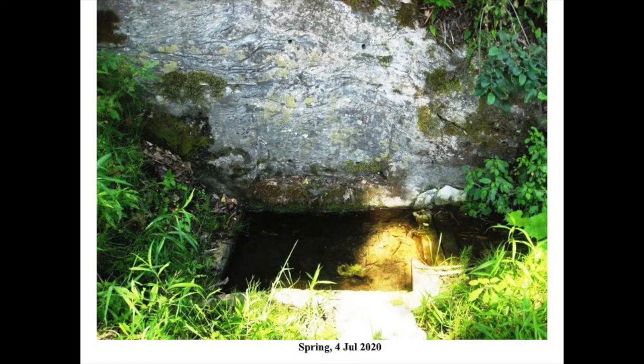And that's what the spring looked like in July of this year, still bubbling away, in spite of the drought. And that concludes my presentation. Are there any questions? Oh, you're all asleep? Well, thank you very much.